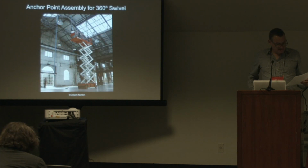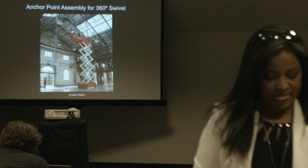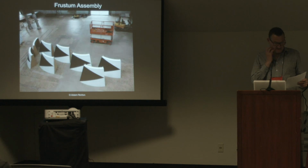This image shows the installation of the central 360-degree swivel and anchor point at about 25 feet, the maximum height this venue could accommodate. This dictated the size of the frustum. These are the frustum segments painted and ready for installation.